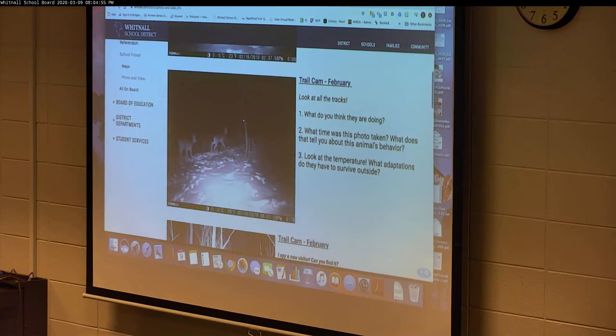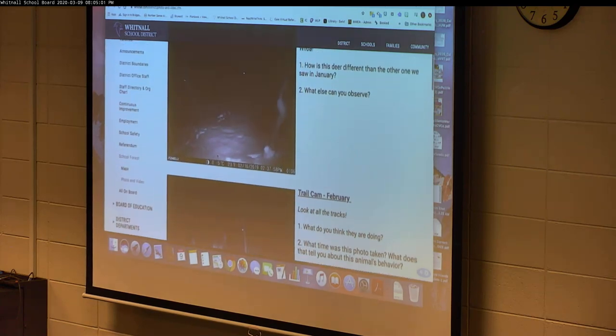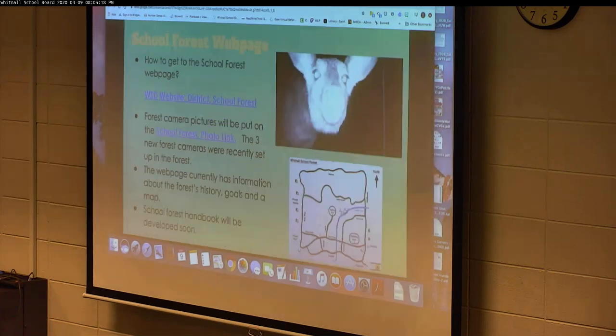And then, "Well, are there bears out there? How could we find out?" We pose that question to them, and they do their own little research, and some kids really get into it. So I think it's been successful thus far. I'm looking forward to the spring when more animals come out to play, so to speak, and really excited to see what we can get.